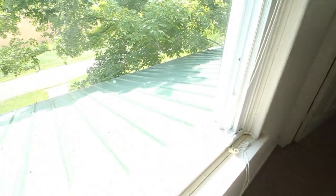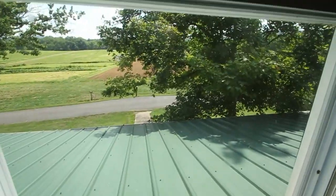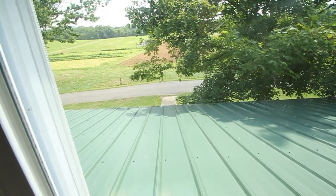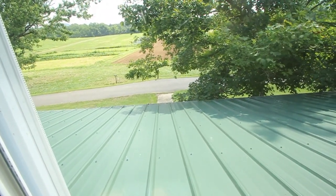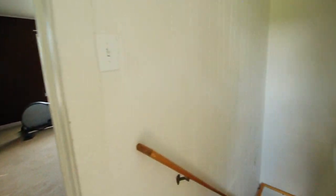All metal roof. Look at that. I love a tin roof. First of all, they don't ever seem to go bad. And another thing is, it sounds so nice with the rain on the tin roof. That's about living in the country. That's all part of it.